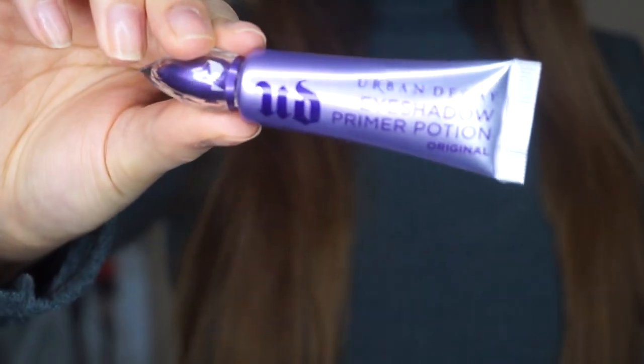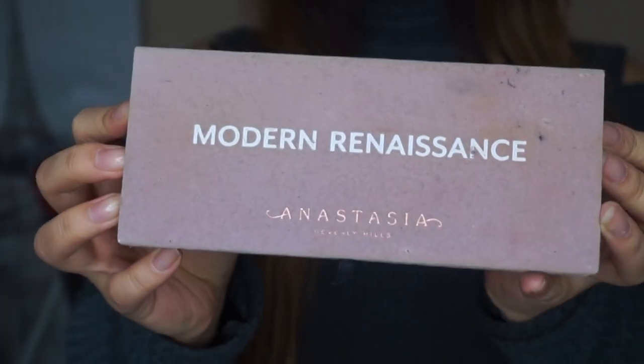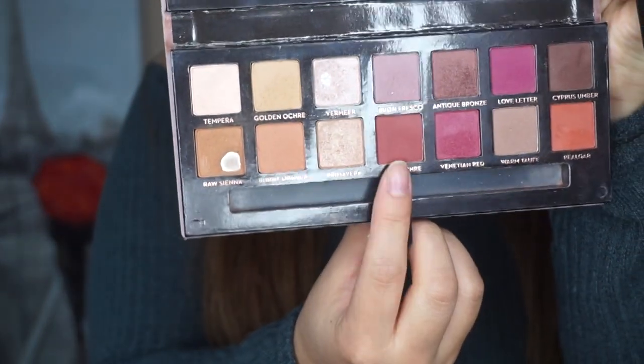Starting off with the Urban Decay Primer Potion, just priming my eyes. Shadows last a lot longer. I'm using the Modern Renaissance palette, my favorite palette, using that Red Orchard shade. And just starting from the outer corner and slowly blending that towards my eye. I'm also blending that up into the crease as well. Just keep blending. You want that transition color.